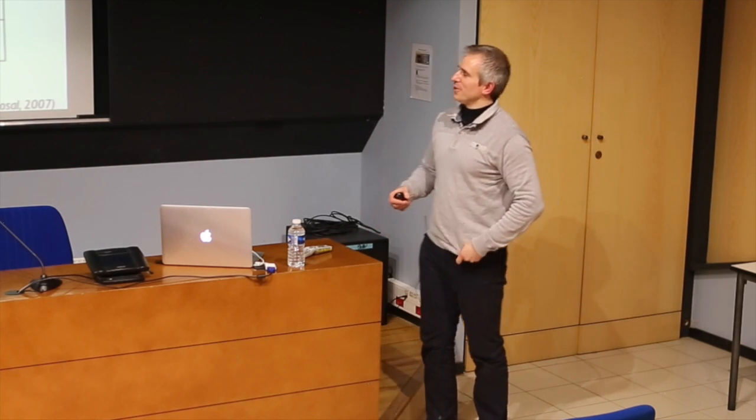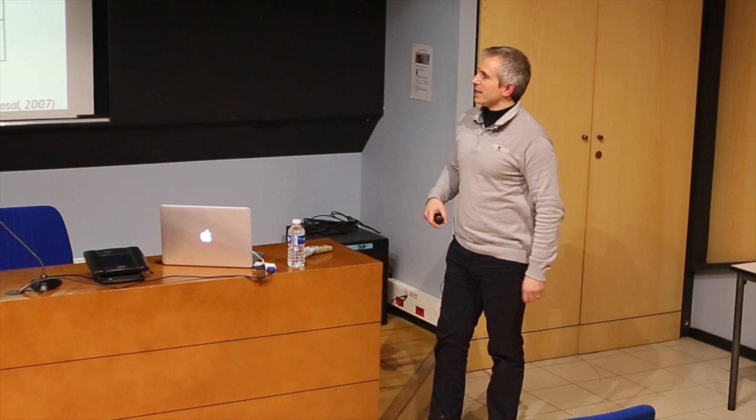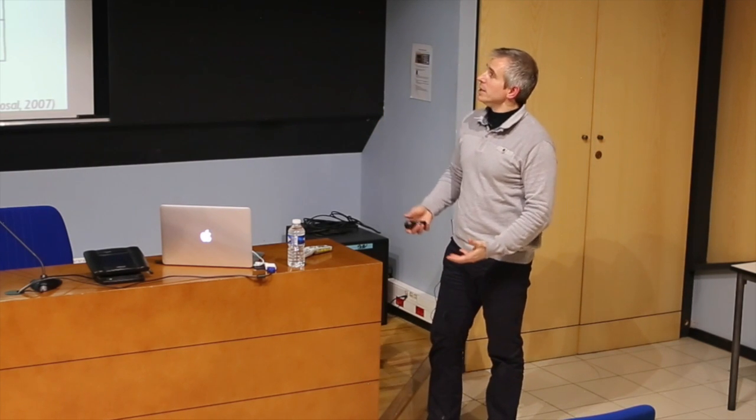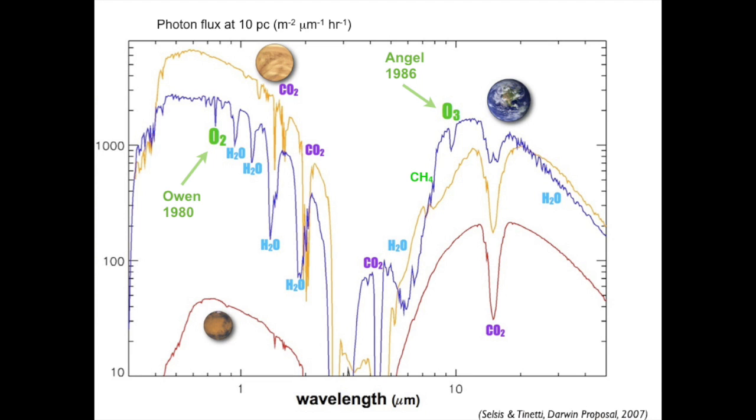Okay, let's go on. The idea is that on Earth, we have a big flag that can be seen across the galaxy, that there is something odd going on on our planet. So if someone is getting a spectrum of our planet, either in reflected light or in infrared, and let's say that this distant observer is observing the three main terrestrial planets in the solar system, so Mars, Venus, and the Earth.